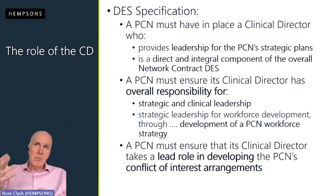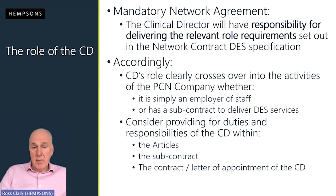Well, if the company is going to form part of that by subcontracting delivery of services to the company, or even if the PCN company is just there to employ ARRS and other DES staff and then provide them to the practices so the practices can use them in the performance of the DES services, you can see how the role of the clinical director does apply, either with the development of the PCN workforce strategy or strategic and clinical leadership. The mandatory network agreement says the CD has responsibility for delivering the relevant role requirements.